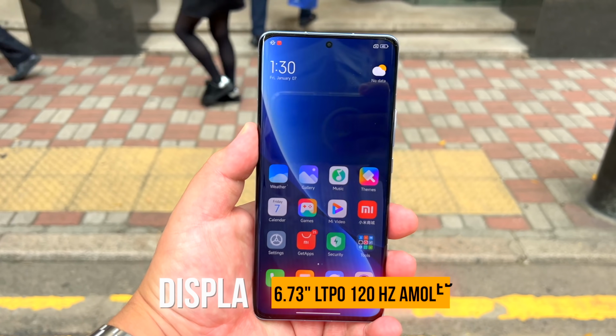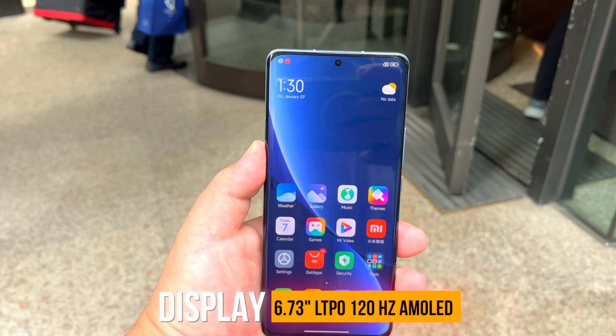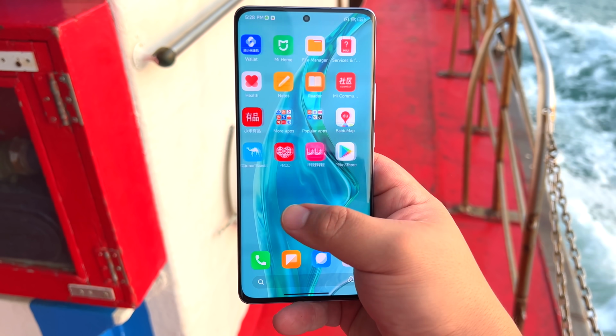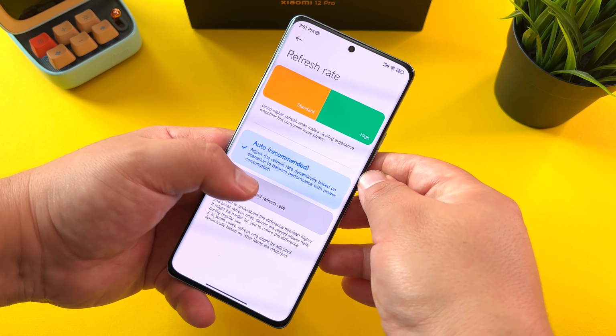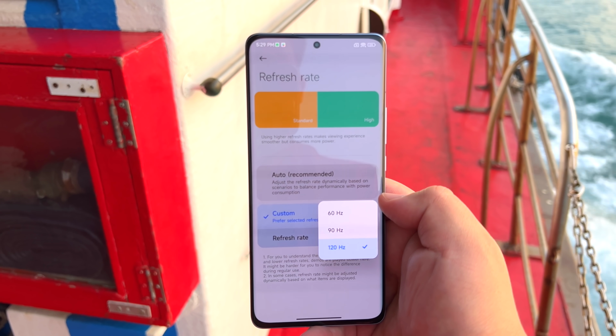Talking about display, and we have a 6.73-inch LTPO 120Hz AMOLED display. This has been one of the pros and cons of this device. You can see the flickering already, guys. Look, without filming this phone, you actually have a very nice panel, 1500 nits of brightness, and you can really adjust the refresh rate as you wish as well.